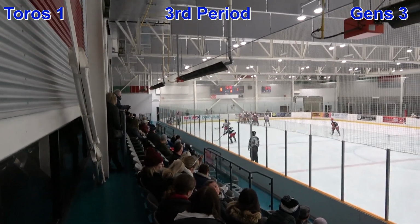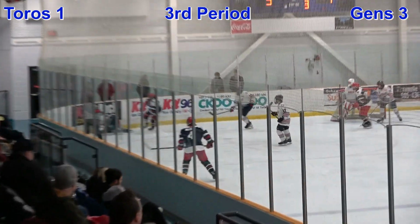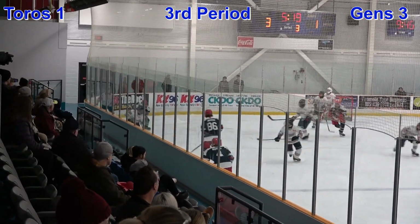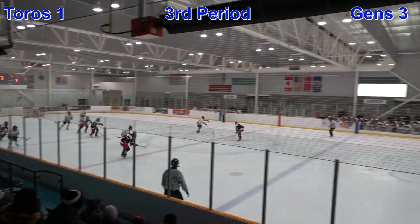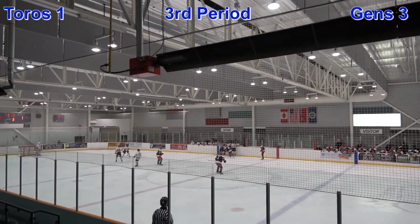Trying to get it back here to the line now for Ryan Bowden. He pushes it off to the side, but it was over the stick of Jackman on the right end. To try and get it back here for Ryan Bowden again, and can't do it. Here comes a chance with a pass up through center, knocked down by Riley Dennis. He can't put it in up over the line.